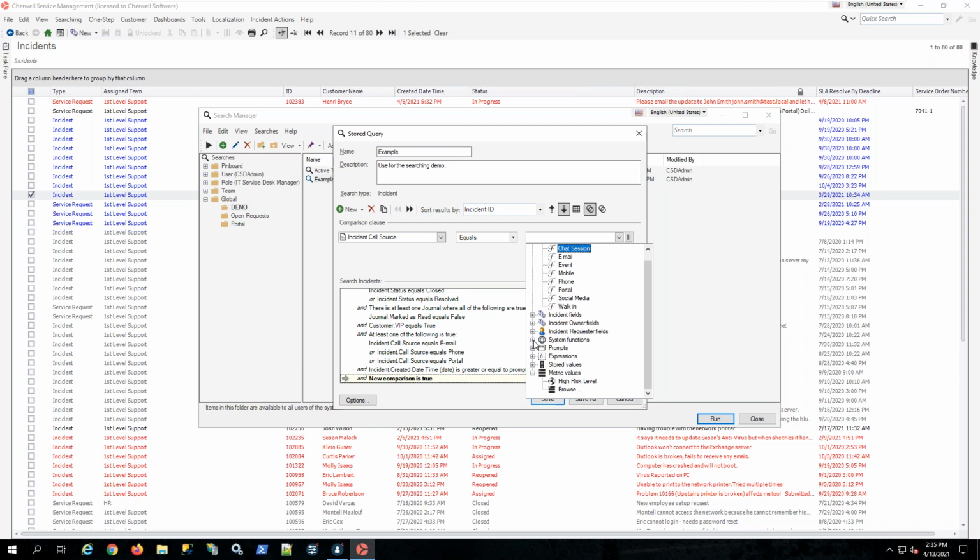Stored values. If we wanted to update a stored value, or if it's a stored value that's updated from a different process, maybe from the scheduler, and it resets our date every day to today, I might want to use that stored value to be able to bring something back.